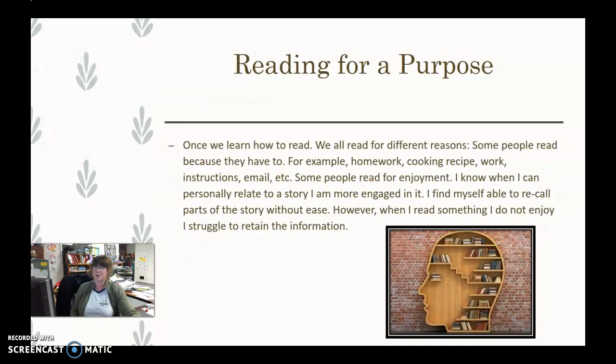Reading for a purpose. Once we learn how to read, we all read for different reasons. Some people read because they have to, for example, homework, cooking recipes, work instructions, emails, letters. Some people read for enjoyment. I know when I can personally relate to a story, I am more engaged in it. I find myself able to recall parts of the story with ease. However, when I read something that I do not enjoy, I struggle to retain the information.